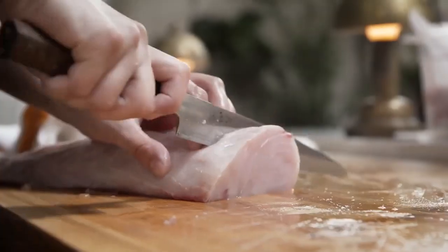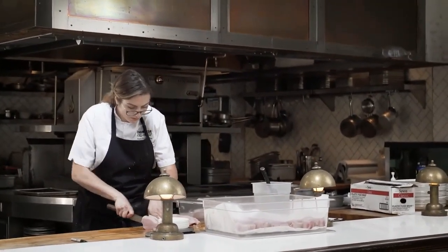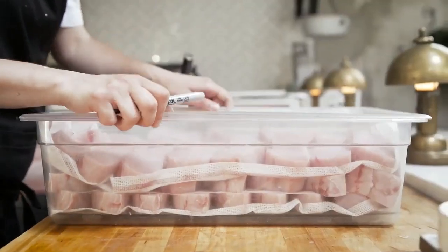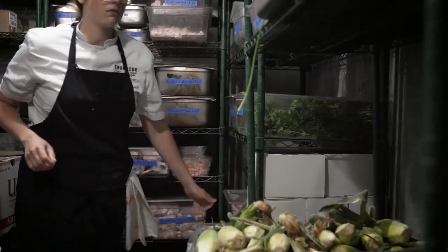Once you get into it, you can just zone out and you're in fish cutting mode. Hours will go by, you blink and you've got a file full of perfectly wrapped fish loins and a walk-in full of portioned fish.